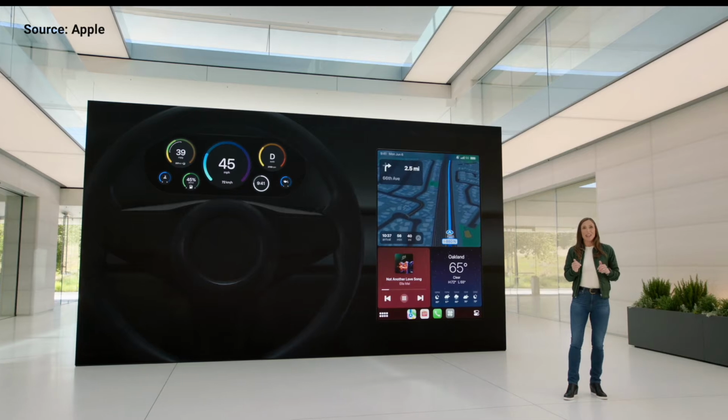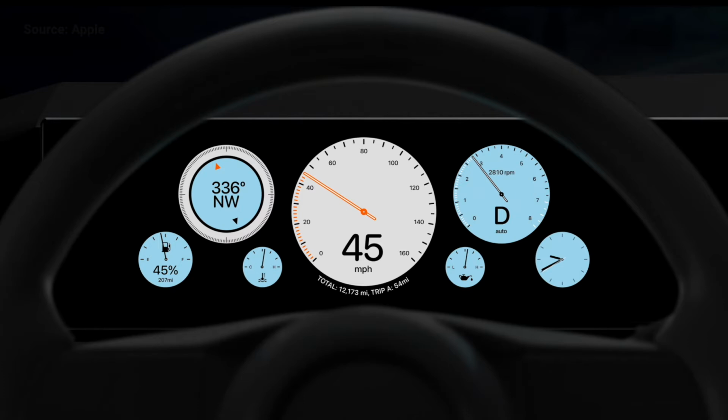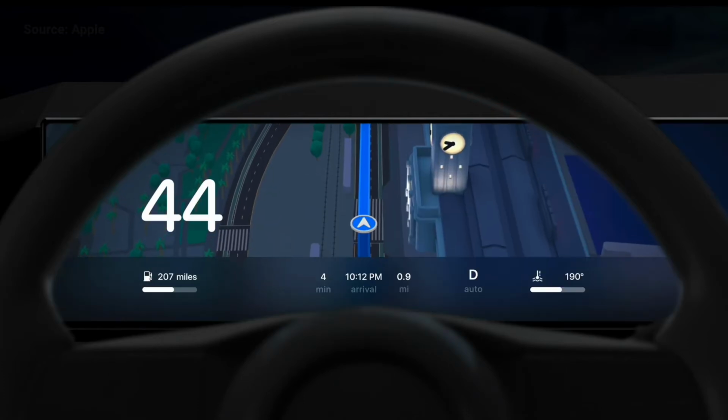You will also now have customizable dials for speed, RPM, and fuel, with different styles and colors. I think this feature looks really cool, and now it makes me want to get a car with Apple CarPlay in it, or at least make sure that this is on a checklist for me when I go to buy my next car.